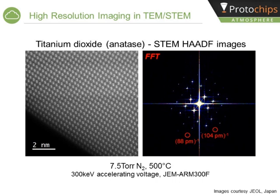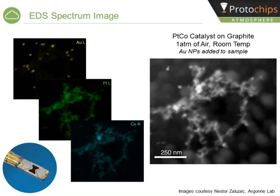But the focus isn't simply on resolution. Many modern microscopes also support various types of analytical instrumentation that can be used in situ. This slide demonstrates the EDS capabilities of the Atmosphere system. The EDS data was collected at room temperature with 1 atmosphere of air in the cell. The sample is a platinum cobalt catalyst material, and gold nanoparticles were added to the sample. The design of the Atmosphere 200 holder tip allows EDS signal to be collected through the top E-chip. The distribution of platinum, cobalt, and gold at the nanoscale is easily seen in the EDS maps. Tracking the sample's composition over temperature helps the user understand the impact of sintering or oxidation reduction cycles on the catalyst material under reaction conditions.